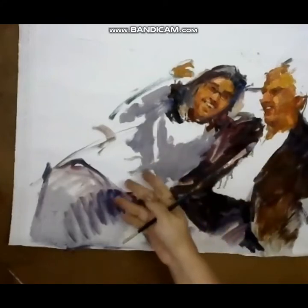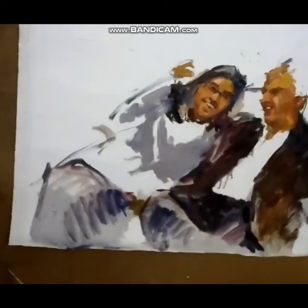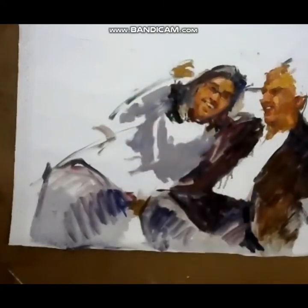Where you want the form to recede, I'll be using ultramarine. Oh no, so alizarin crimson, and where I want it more prominent, I will be using cadmium red, and I have the same blue for both.